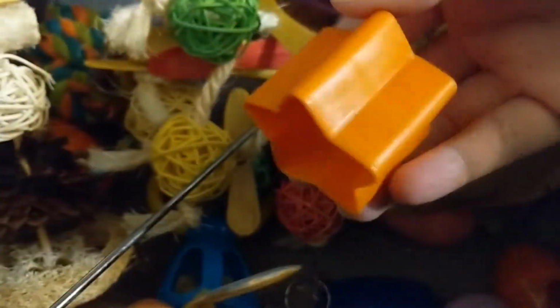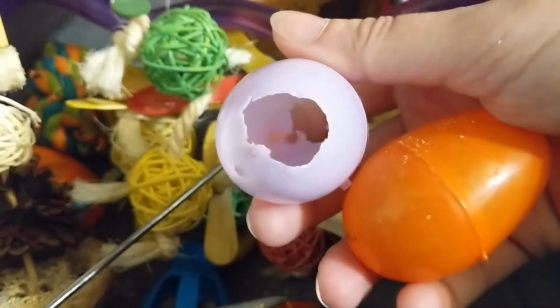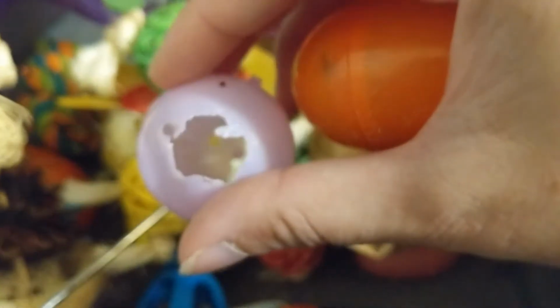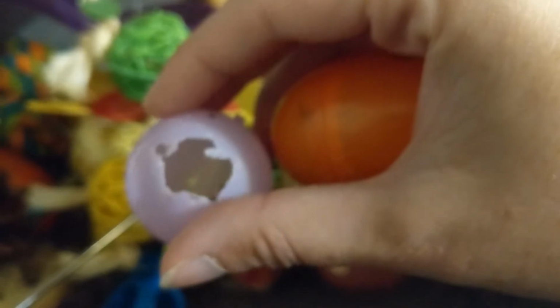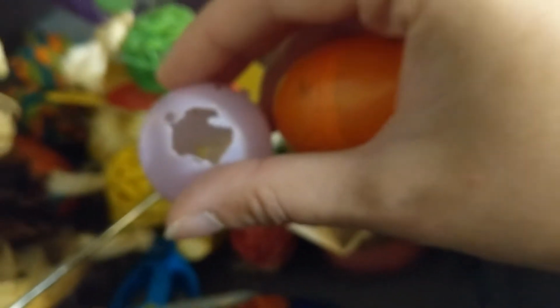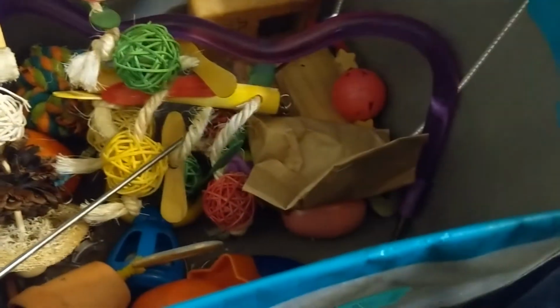And then we got more baby toys. These are from a shape sorter. Plastic Easter eggs. These are fun to put food in, like treats. And mine cheat and they just chew holes in the eggs. Don't really know why that is, but they do. Go figure. So, why is my phone not focused? There we go. So, they chew holes in them, and that's great fun.